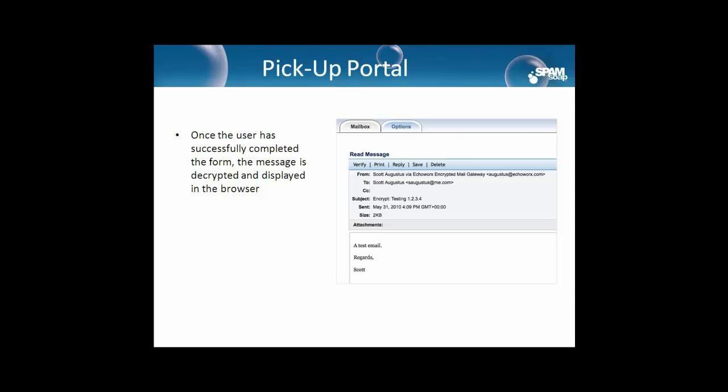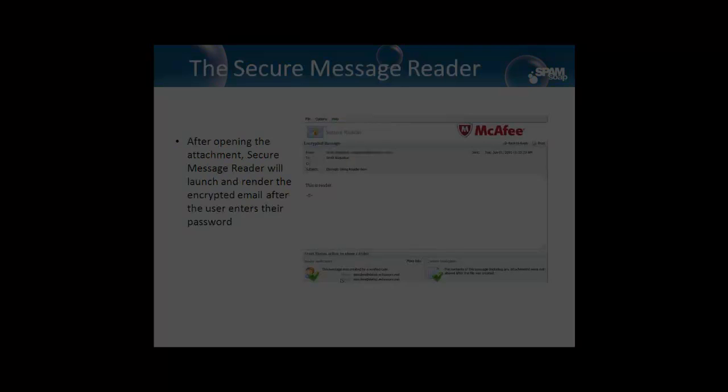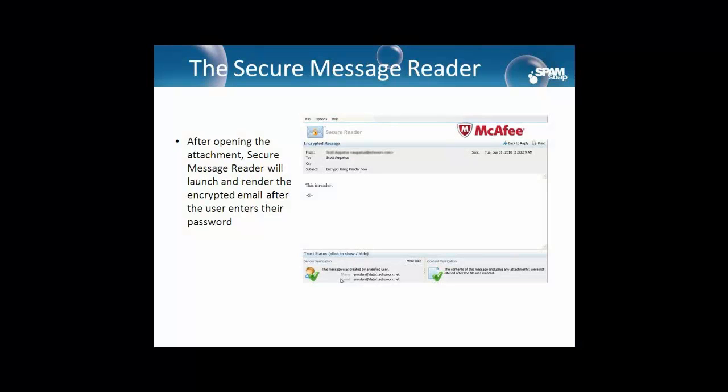It doesn't care if the user is in their Outlook, if they're in a webmail client, or they could be receiving that encrypted email on their mobile device, on their tablet, on their smartphone. The pickup portal website that we're looking at here is optimized for those mobile devices, so they can get that encrypted email very easily from there. This is the default method for users to be able to receive encrypted emails. We find that the vast majority of users do use the pickup portal, but the secure reader is a nice option as well, so we'll talk about that here just for a second.